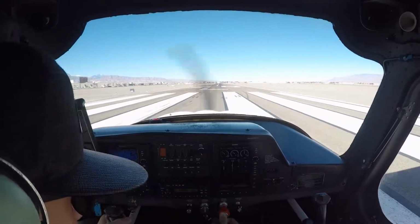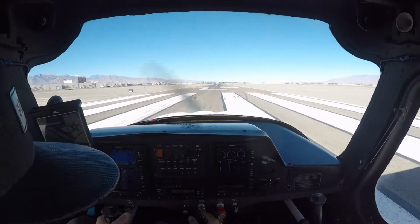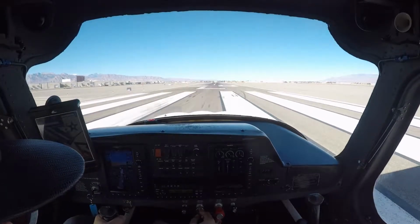Tower, would check. Wind 310 at 13, gust 22.